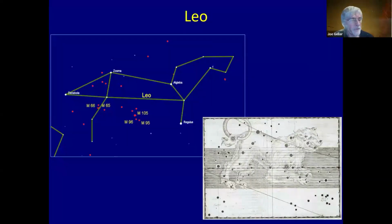Now, Leo is also part of the Hercules legend, and Leo represents a real animal, a lion, not a mythological one like Hydra. The first of Hercules' 12 tasks was to kill the Nemean lion. The Nemean lion was attacking a town and the people in it, and it had an impenetrable hide. Weapons were useless against it. So Hercules' job was to kill it. He strangled it with his bare hands, and then he took the hide for himself as a protective cloak. Many of the paintings and sculptures of Hercules depict him carrying that hide.